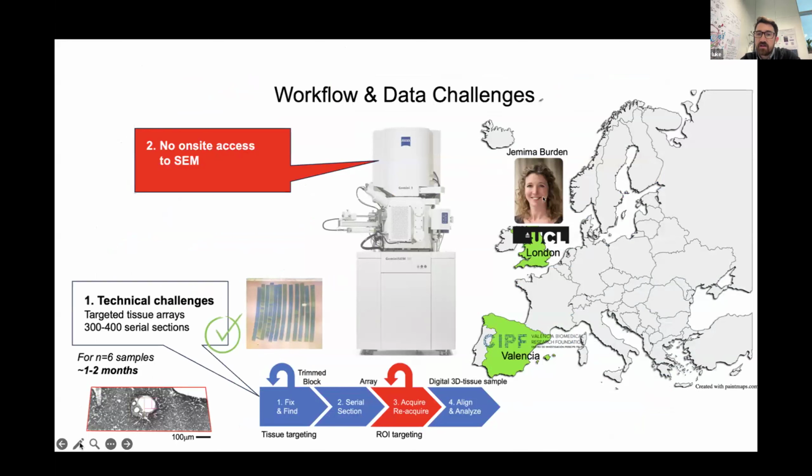I did mention that we started this in London with Jemima, and then I moved the lab. I set up a lab here in Valencia, as Tom mentioned. That created an immediate problem, which is that we didn't have any on-site access to an SEM. But this was in 2022, and right at that point, Jemima had started a pilot with WebKnossos. So this was very convenient, and she started putting our data sets into WebKnossos, and I started annotating and analyzing them in this way.